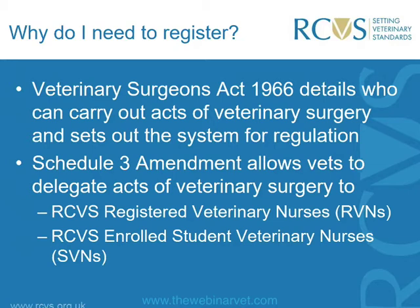There is provision within Schedule 3 of the Act which allows veterinary surgeons to delegate acts of veterinary surgery to RCVS registered veterinary nurses and RCVS enrolled student veterinary nurses. Schedule 3 makes it clear that delegation is limited to giving medical treatments such as administering medication, catheterisation and blood sampling, but that isn't a full list. And nurses may also carry out minor surgery not involving entry into the body cavity, but all of those procedures need to be delegated via a veterinary surgeon.